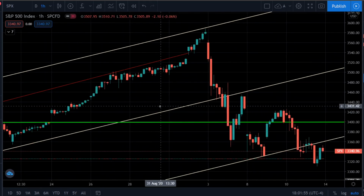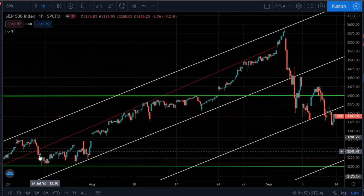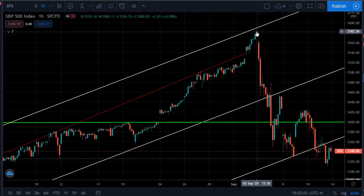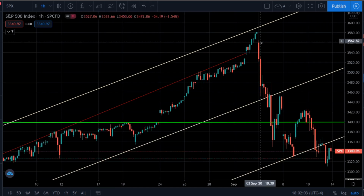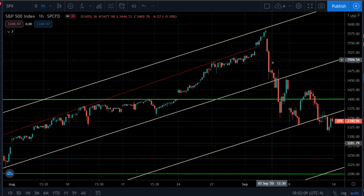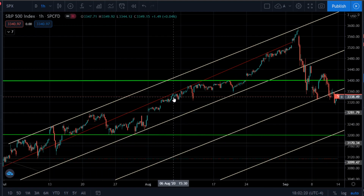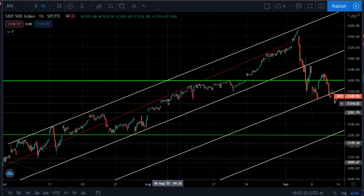This is the 1 hour chart, and as you can see, we were in this channel for several weeks, and we finally hit the top of this channel, and as soon as we did, we sold off hard. In a matter of a couple of days, we had gone back and erased a couple of weeks worth of gains. At this point, we're sitting at a level. We hit this low that we last saw around the beginning of August. So we've erased a full month worth of gains in a very short period of time.